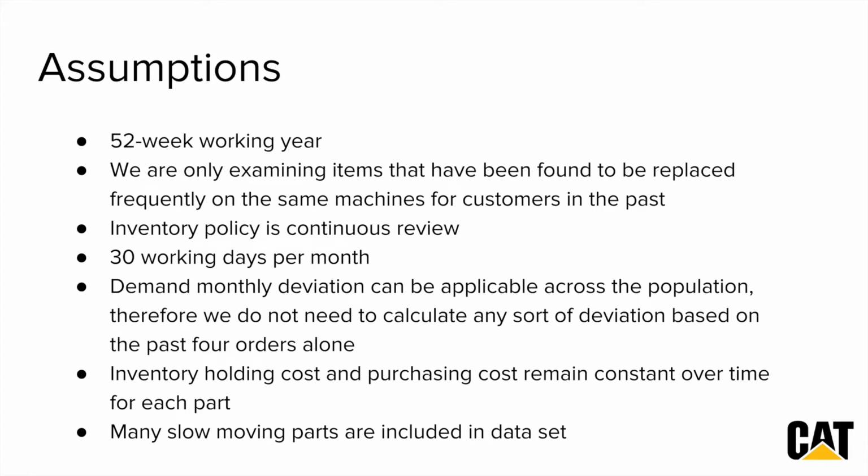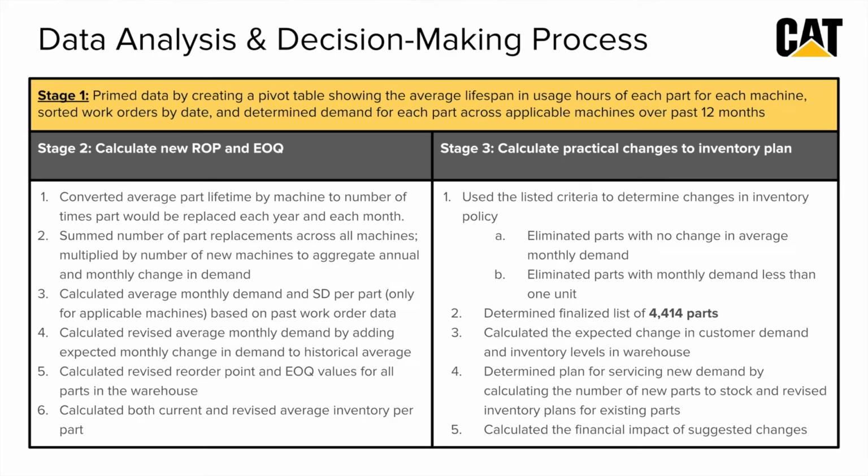in the dataset. Our data analysis and decision-making process has 3 stages. In stage 1, we prime the data by creating a pivot table showing the average lifespan and usage hours of each part for each machine, sorted work orders by date, and determined demand for each part across applicable machines over the past 12 months. In stage 2, we calculated the new reorder point and economic ordering quantity.